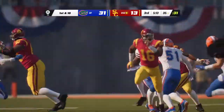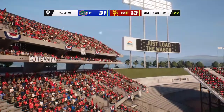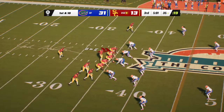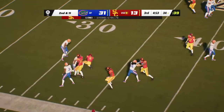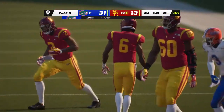It's nice every now and then in this game not to see people overthink it. Just hand it to the old reliable guy. Let him pick up the first down. Ball up to the 35 now as they come up on 1st and 10. And they'll give him another shot here on the ground. And he will lose yardage back to the 34-yard line. He'll lose a yard there, and it's 2nd and 11.